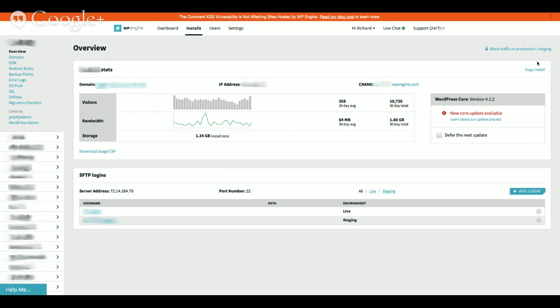Anyways, that's very cool. You also have the ability to block traffic on production sites. So if you don't want anyone to be able to come to the site while you're developing it, you can block it or password protect it. And you can also copy your install right from here. So there's a lot of stuff you can do right from the dashboard.